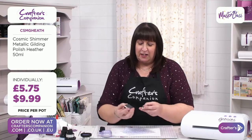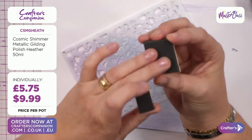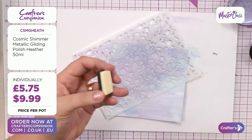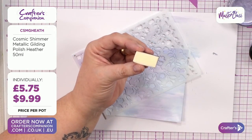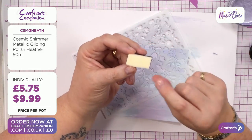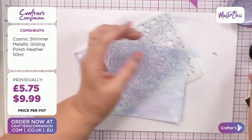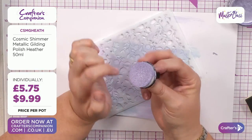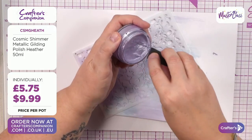So all I've done then is I've just taken a little bit of what we call cut and dry foam. So it's actually got quite a firm surface on one side and a soft on the other. You could just as easily use your sponge applicator. Oh, those little sponge egg applicators would work as well. Anything like that that's soft, rather than using this one, because I want a bit more control rather than the whole area of this one. So again, I'm going to use it to just take a little bit of that product out here.